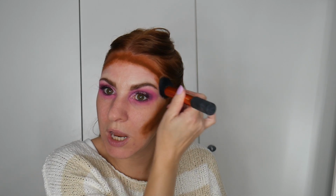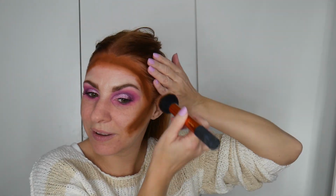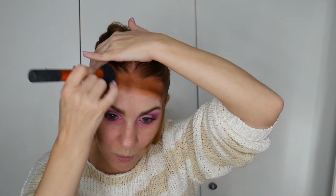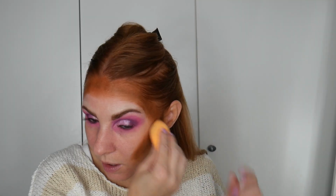This is really too dark for me, but if this works then I will use it again. I hope it works, otherwise this is just weird. Right, so give that a bit more of a buff, because it has left a line. The consistency of this concealer is really nice though. Okay, I've got a couple of Real Techniques beauty blenders here, so I'm just going to give that a bit more of a pat in, just to make sure it's all really nice and blended. I'm looking at the sponge, because look how dark the sponge is now. It matches my hair now though.